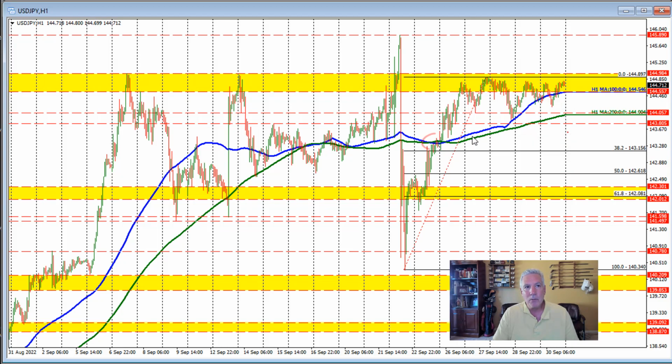And the other level that we're going to be watching is the 200-hour moving average. Recall, in fact, last Friday and this Monday, the market sort of based against that level and moved higher. So it's inching to the upside. It's currently at 144, even a nice little round number. If we move below that, that should increase the bearish bias to the downside for trading purposes for this currency pair.